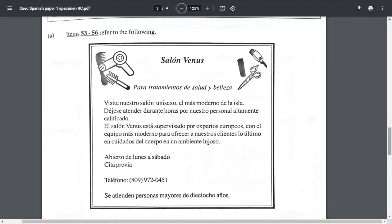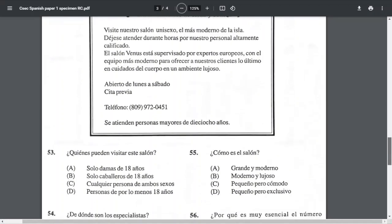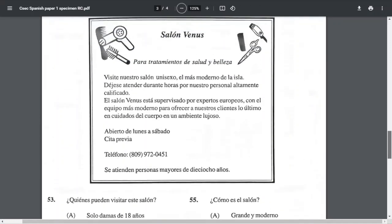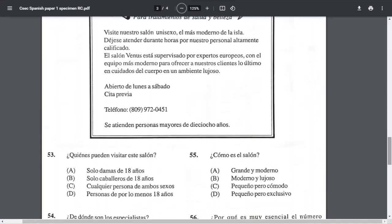Now, having paused the video and read this ad, maybe several times to ensure that you understand completely, let's look at the questions and try to answer them. ¿Quiénes pueden visitar este salón? Who can visit this salon? So, it says, visite nuestro salón unisexo. Unisexo meaning unisex, we know that means persons from both sexes, male and female. Do we see any other information about the type of client? Right, at the end we see, se atienden personas mayores de 18 años. We attend to, or essentially services given only to persons older than 18 years of age.